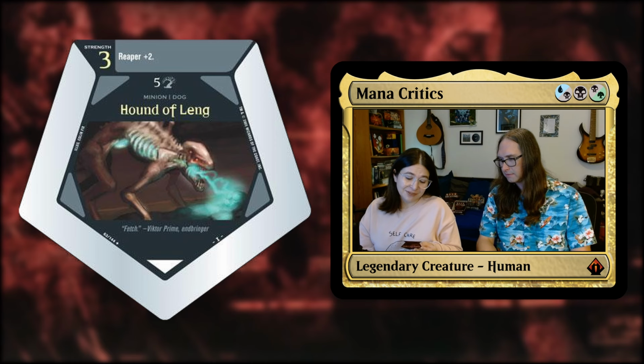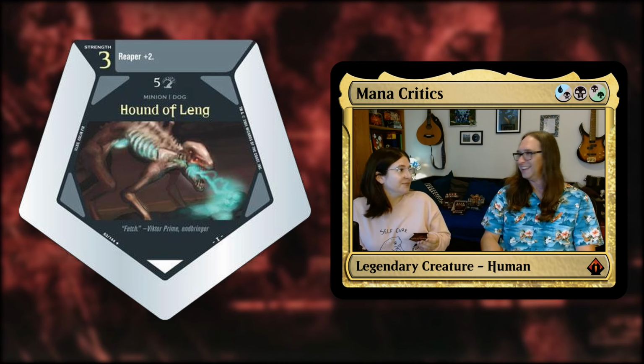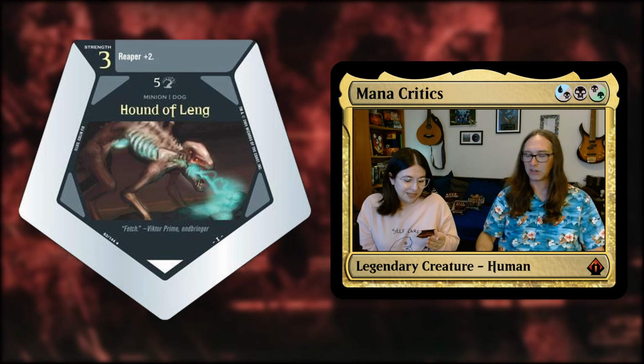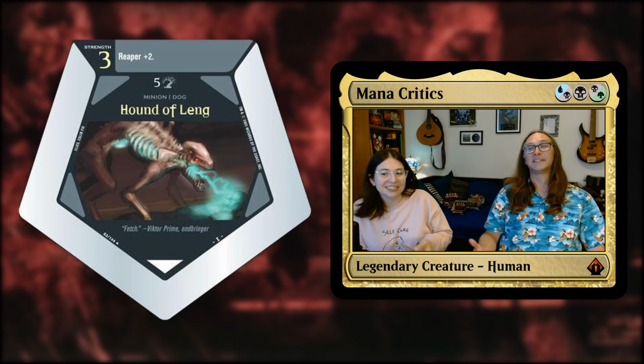People love dogs. And the flavor text just says fetch, which is a quote from Victor Prime, Endbringer. Which is kind of a job title I want to aspire to. Well, Endbringer is what you are as a player. Instead of a Planeswalker, you're an Endbringer. In Hecatomb, you are an Endbringer. I wonder if Victor Prime is someone that we meet in the course of the game. Is this someone we're supposed to know?